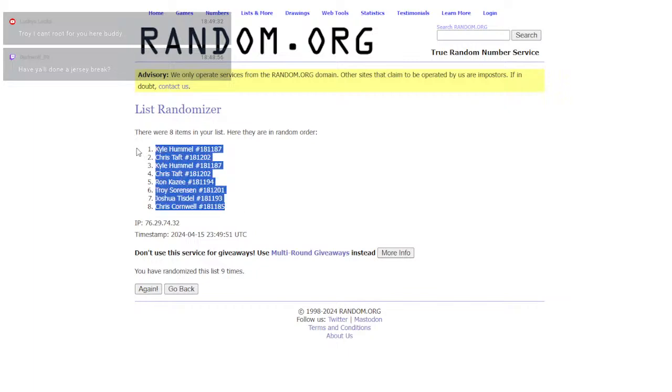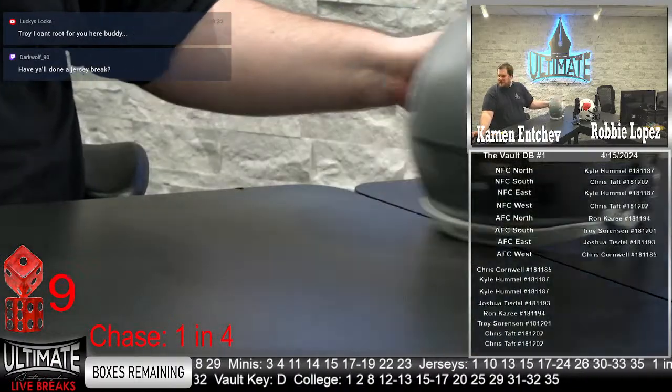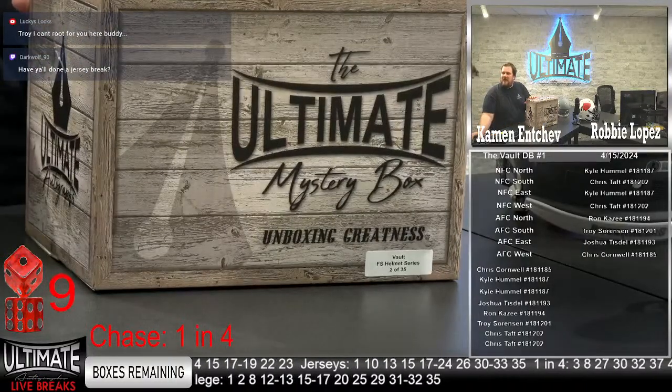Nine clicks, Chris Cornwell has that Bo Jackson spot. We got Kyle Hummel up top in the NFC North. NFC South is Chris Taft. Kyle Hummel, NFC East. Chris has the NFC West. Ron's got the AFC North. Troy's got the AFC South. Joshua, AFC East, and Chris in the AFC West. Double the boxes, double the fun. Let's get started with box two here.